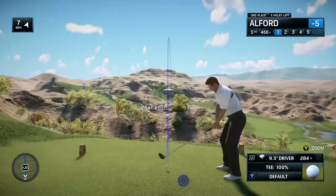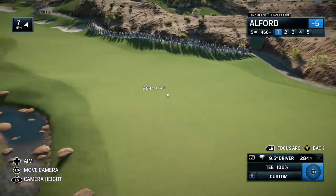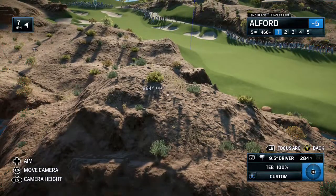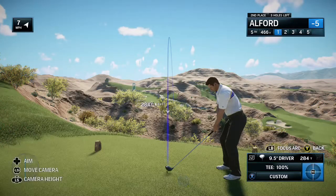Now to the par 5 fifth hole. Well, if you can, if you dare. And so there is actually a stream here. I know we're in the middle of a desert, but if you can clear that stream, that's the main thing.